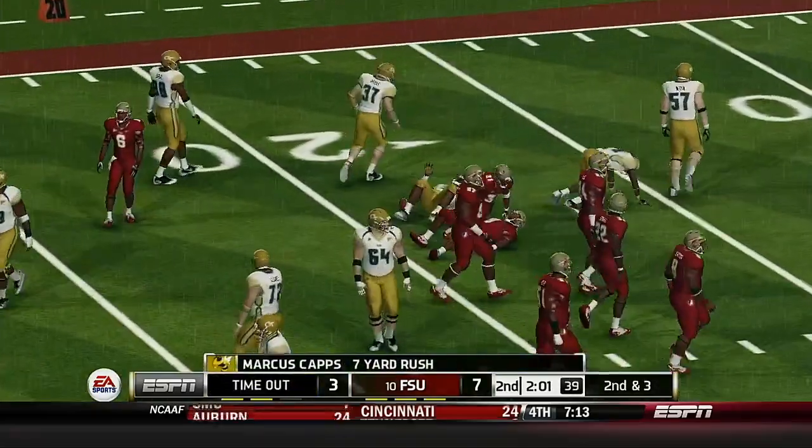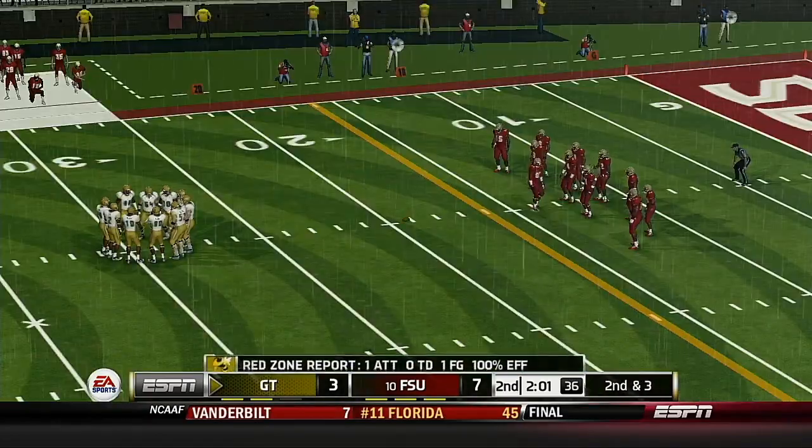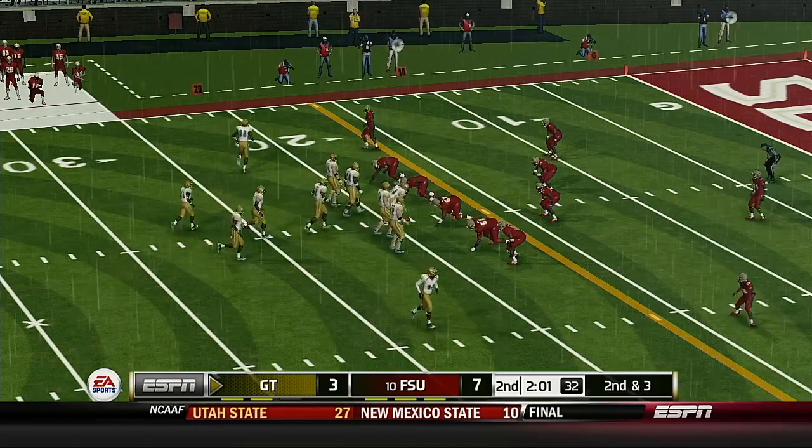Taken down as he works the left for a nice gain. He picks up about 7 yards there after keeping the ball on the option. They need about 3 yards to get the first here on second down.